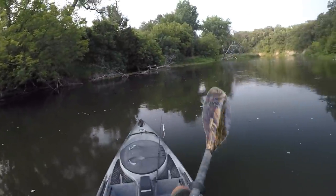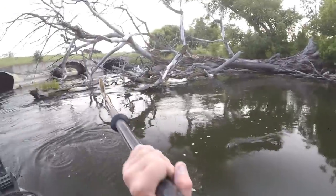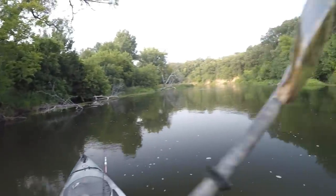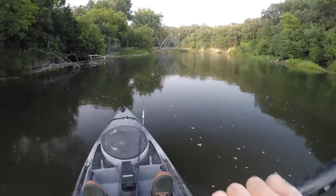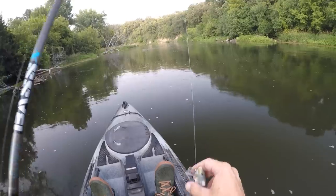Howdy, everyone. I'm back at it again, out here on the river in the kayak today. Just launched off the bridge right there. We'll work our way upstream a little ways and see if we can find some smallies willing to bite.